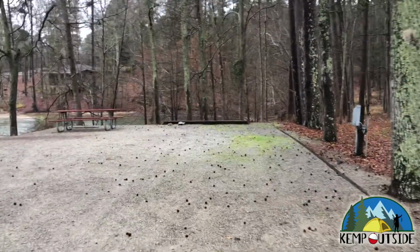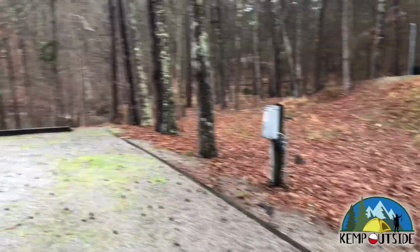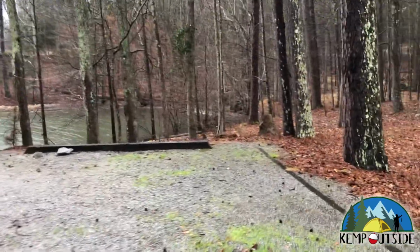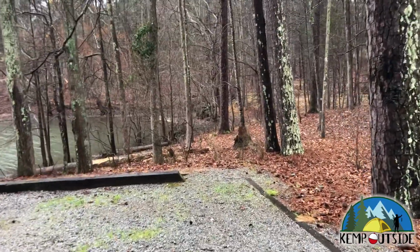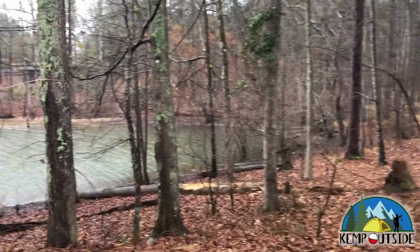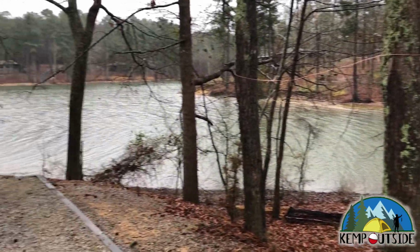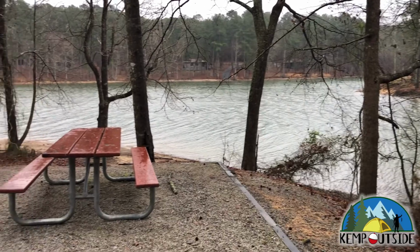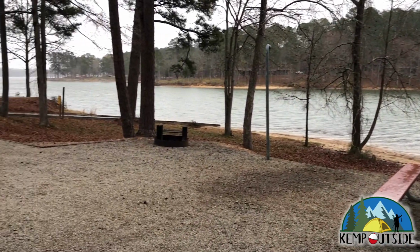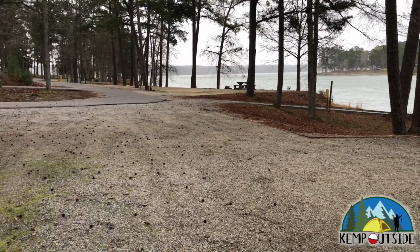So as we make our way in, you can see there's the water and electric and cable TV hookup. The site has a lot of trees for shade. Beautiful view out of the back of the site. As you can see, it is on a cove. And the site is equipped with a picnic table that you can move, a hook to hang a lantern, and a fire pit with grill grate. That's a look at site number 90.